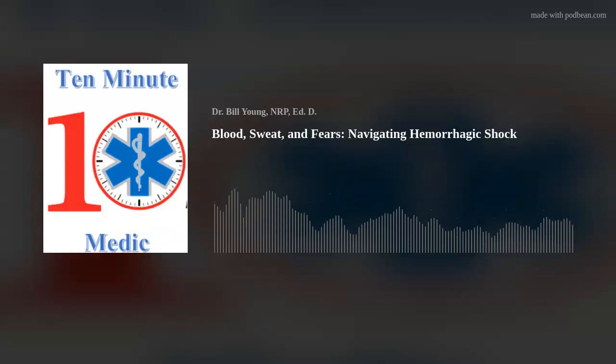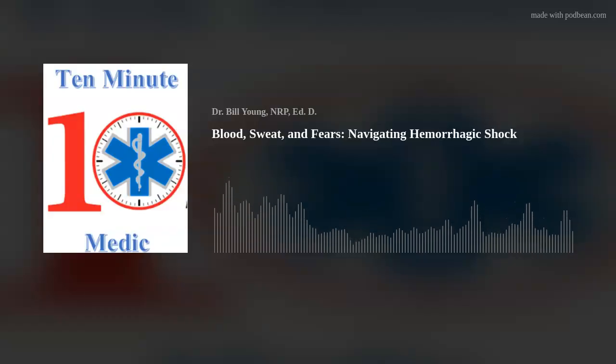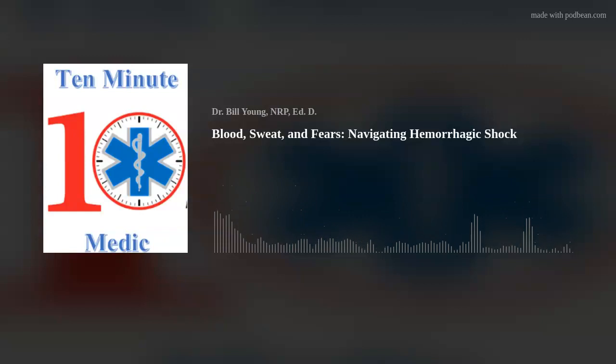The body detects this decrease in blood pressure and oxygen delivery and initiates several compensatory mechanisms. The sympathetic nervous system is activated, causing an increase in the heart rate and contractility. Blood vessels constrict, particularly in non-vital areas like the skin and digestive tract, to maintain blood flow to vital organs. The body starts to shift fluid from the interstitial spaces into the bloodstream and tries to maintain volume. The respiratory rate increases to try to get more oxygen into the system.